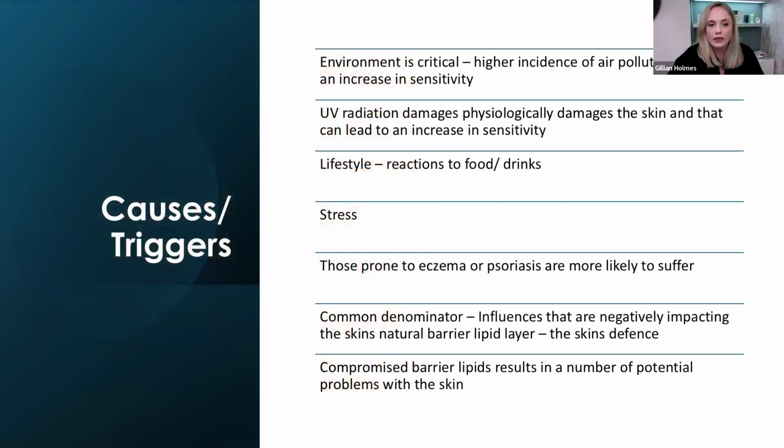I've mentioned already some of the causes, some of the triggers that can impact the skin health. So we look to environment, it's critical. Where there's a higher incidence of air pollution, this will cause an increase in sensitivity. Exposure to UV damages physiologically the skin and can lead to an increase in sensitivity. Lifestyle factors, even sometimes, is very common in clients with rosacea, that they report certain things, spicy foods, alcoholic drinks can make their symptoms a lot worse.